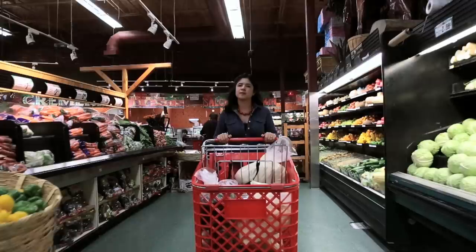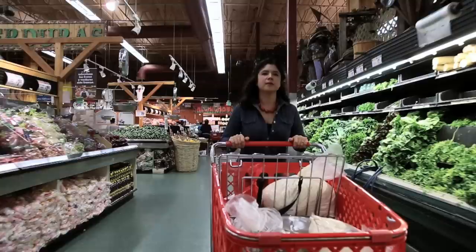We have our paleta de puerco, our chile puya, our garlic, our onion, and our oregano. We have our hojas de maíz and our masa. Tengo todo. We also have our tamales to go. Now let's go cook.